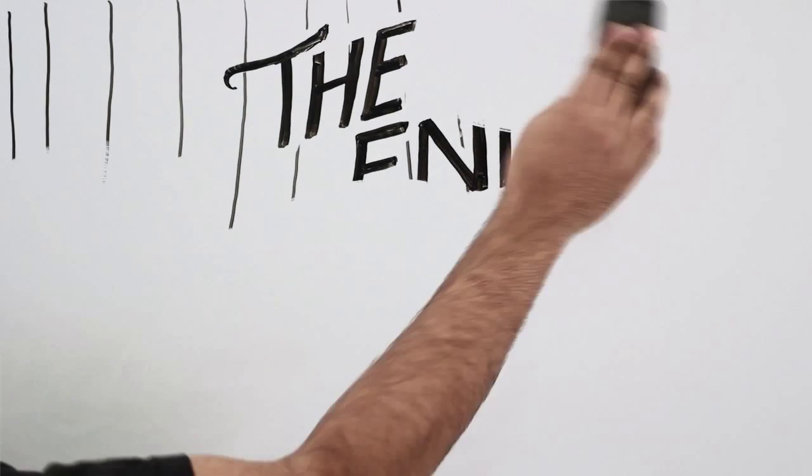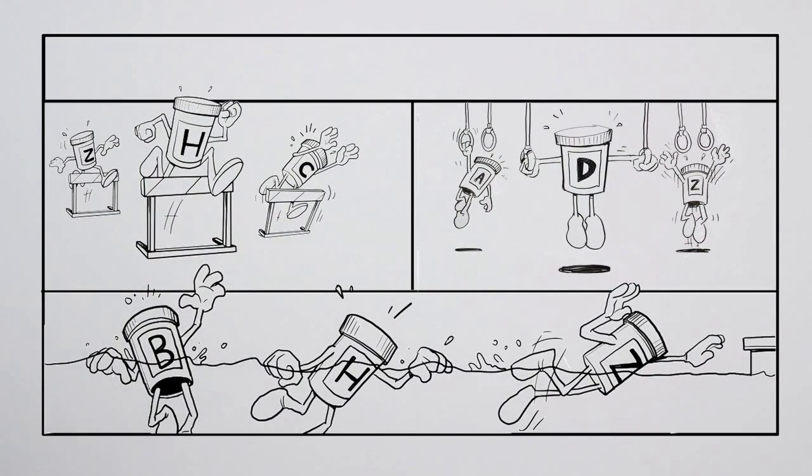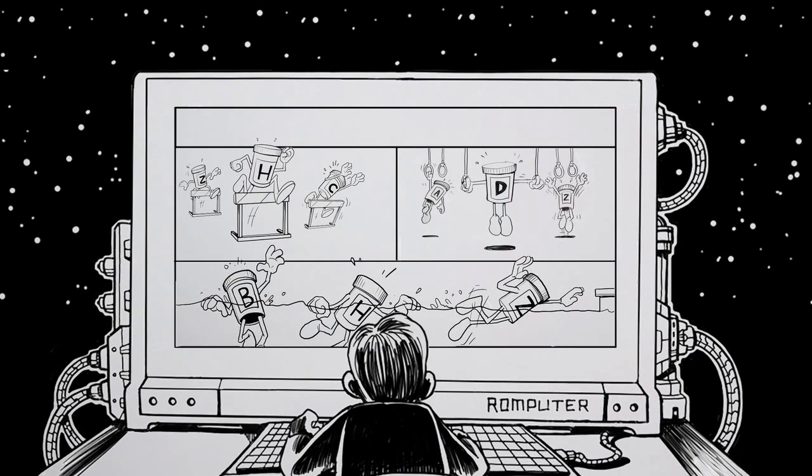It's an ongoing process. Current and new medications will continue to be compared against each other. Because the goal of research on medical practices is finding the best treatments for patients like you.